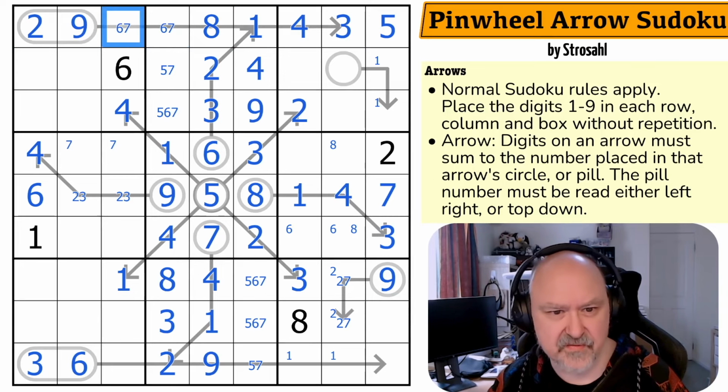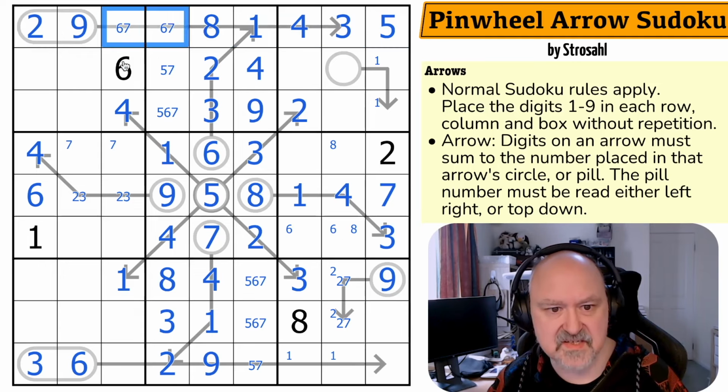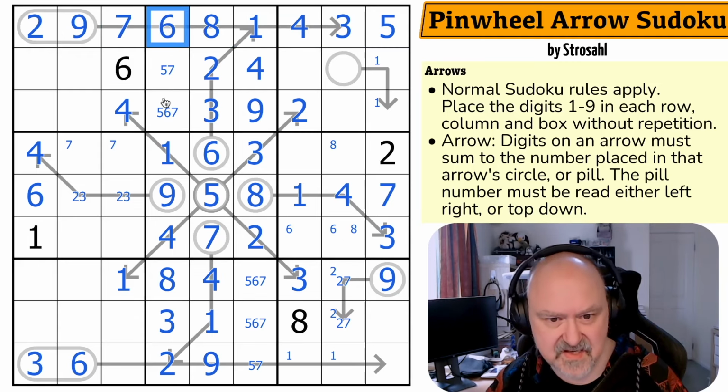This is a 6, 7 for the row. 1, 2, 3, 4, 5, 8, 9. This is a 6, 7. The 6 makes that the 7 and that the 6, taking 6 out of there. Nice.